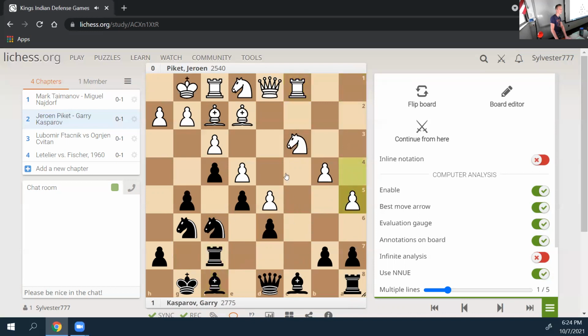And then we have to look for white's counterplay, and if this is a long game, we see that knight d5 is coming to attack this pawn, so we can play bishop d7. But it's the same ideas in every game, yeah.